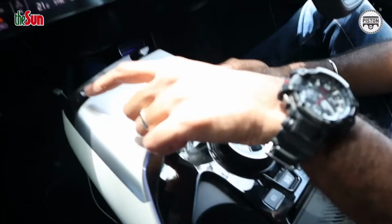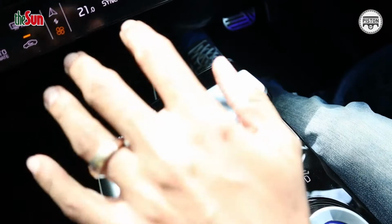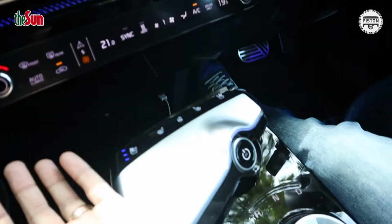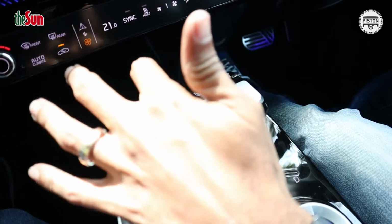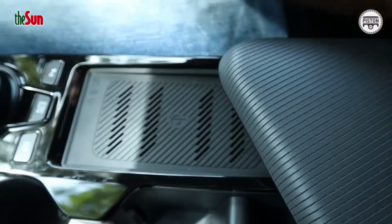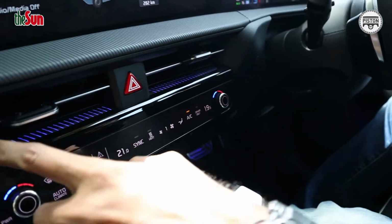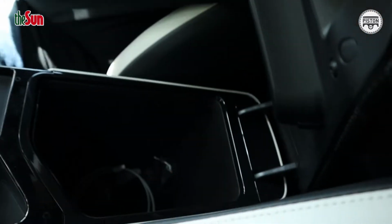This controls your ventilation, seat heating, and steering wheel heating. But I find the position of these buttons a bit weird because you tend to rest your palm here and select this, and you can just accidentally select stuff that you don't intend to. So that's a bit of a bummer. Anyway, this is a wireless charge pad. These are always cool. Check out the ambient lighting. These look great at night. So yeah, what else can I show you?